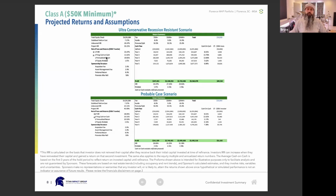And then the ultra conservative, which is with the 3-year finance and some of those other metrics that we talked about earlier on there. So for this, we're looking at LP IRR for the ultra conservative to be 23.47%, with average cash on cash of 11.61% and an annualized return of 19.81%, with the equity multiple just below 2.